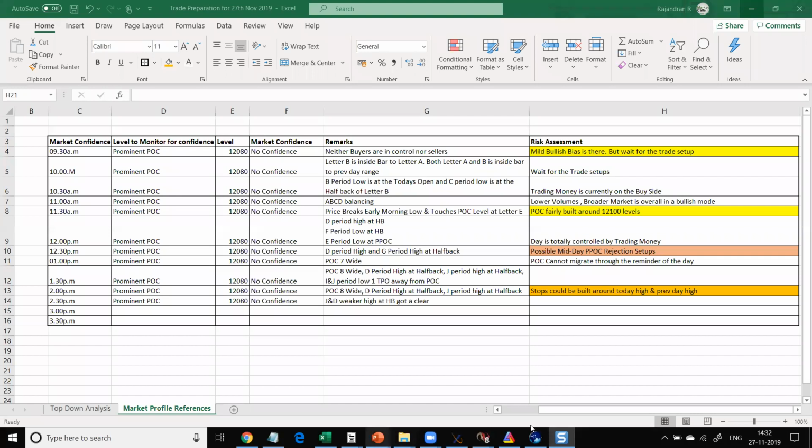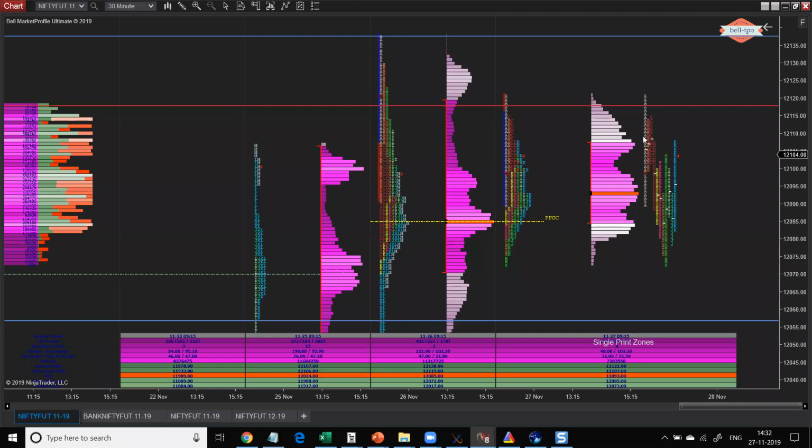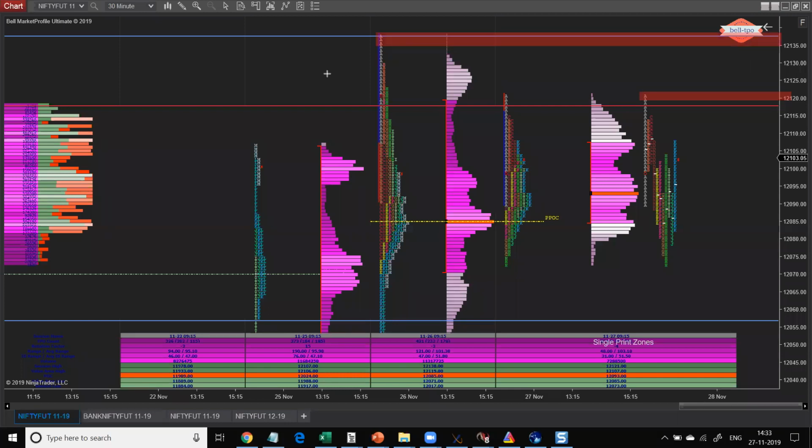All right, let me have a quick view before closing down the session. Nothing much, so some stops have been hunted down. For the remainder of the day, I'm not sure, but odds are that if any stops are there, they could be mostly in this band. If you see price shooting up faster, that could be the odds of stop hunting. There is also a possibility that price could rotate back and become one more prominent point of control day. So a mild rotation or probably an upside is what I'm thinking at this point of time.